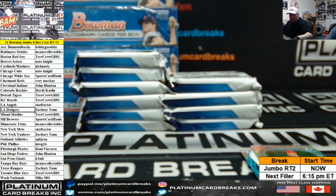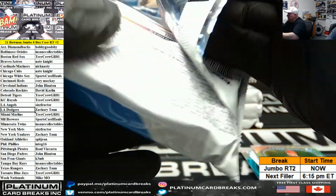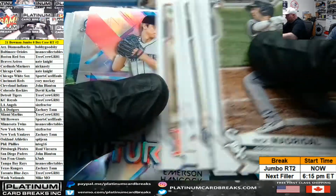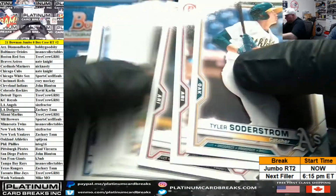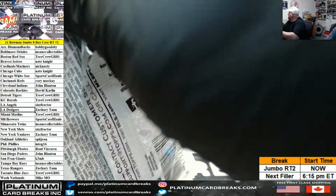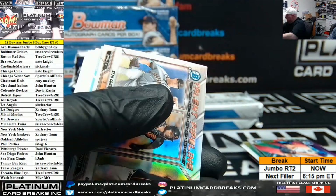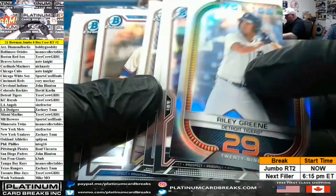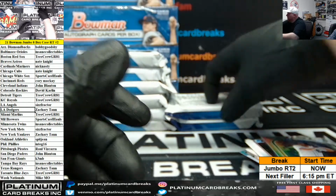Perdomo for the D-back blue paper. UPS come yet? No. Wow. They should have came already, right? You would have thought so. I checked twice. Meadows, Tampa Bay. I figured we'd have more coming, but India for the Reds, refractor. Can't believe that. Yeah, maybe they'll be back.